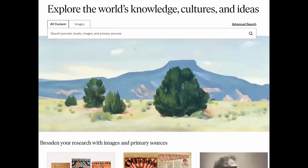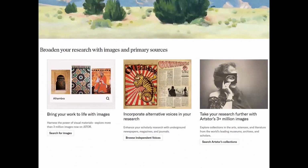So once you're in JSTOR, you need to scroll down and find this link that says Search ARTSTOR's Collections. But before I go into that, I do want to point out another interesting feature of JSTOR that I only just discovered the other day when I was preparing for this session, and it's right here. And it's called Independent Voices.